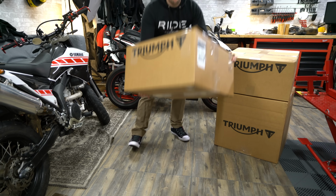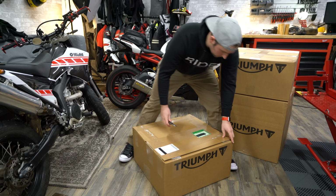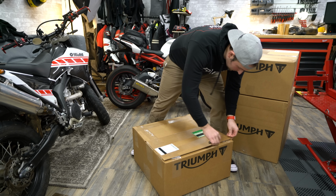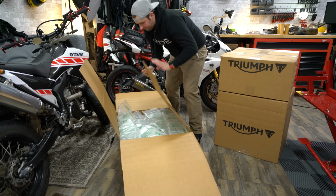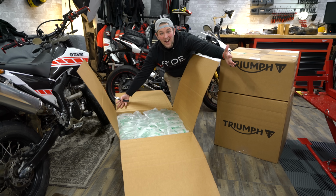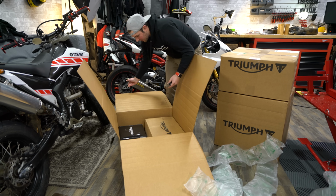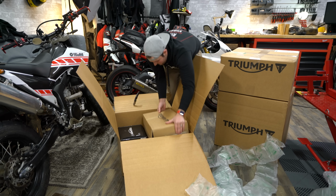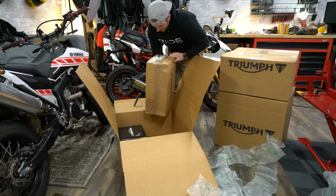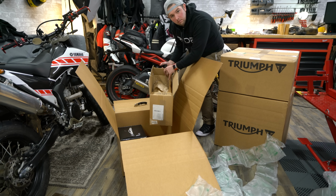All right, first box on the list. There's writing in here about probably telling me what this stuff is, but what fun is that? Triumph gave me air. Just kidding, Triumph. Slider, check. Okay, thank God, because, you know, wrecking is inevitable. This says frame protector kit. Oh, that's pretty cool. I guess that goes on the frame.